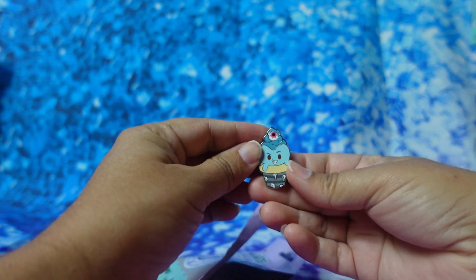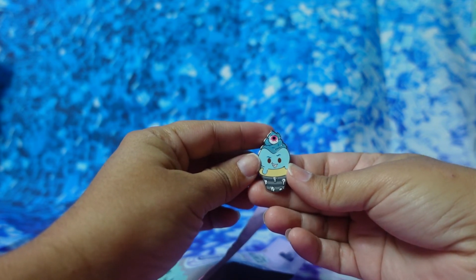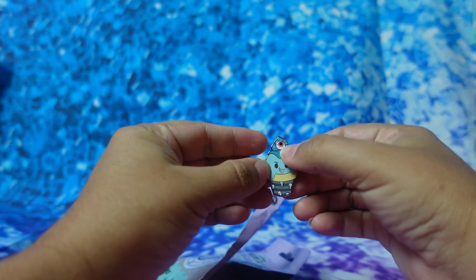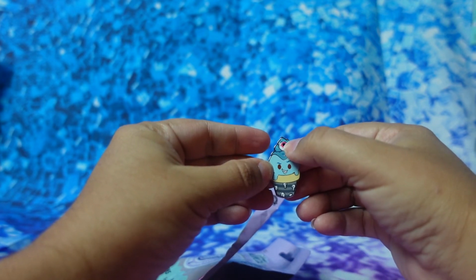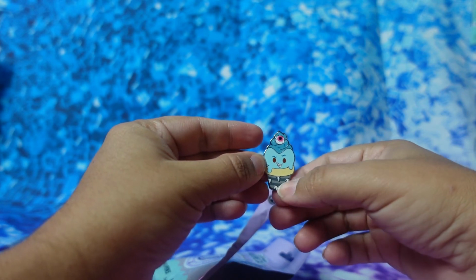And next up is Hades. He's a blueberry jam ice cream cone. And look at this eyeball on the top of his ice cream. And he has little skeletons on the bottom.